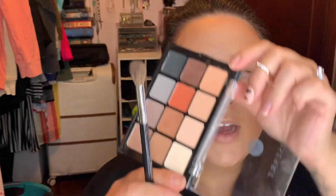I'm gonna try this shade here. This is a Morphe. I really do enjoy Morphe brushes. The Morphe M504. So I'm just going to start with this shade and then we'll gradually go with deeper shades. Okay, and then I'm going to go over to the Natasha palette. I'm going with this shade.